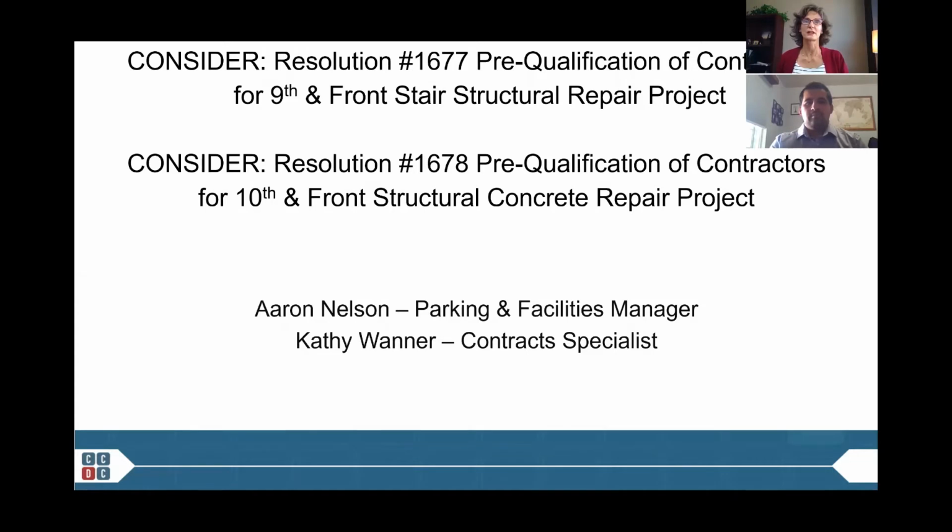Kathy Wanner, Contract Specialist, along with Aaron Nelsonl, Parking and Facilities Manager. We are here today to talk about two separate consent agenda items. Resolution 1677, pre-qualification of contractors for 9th and Front Structural Stair Repair Project, and Resolution 1678, pre-qualification of contractors for 10th and Front Structural Concrete Repair Project. I'm going to turn it over to Aaron Nelsonl now to give a little background on each project.